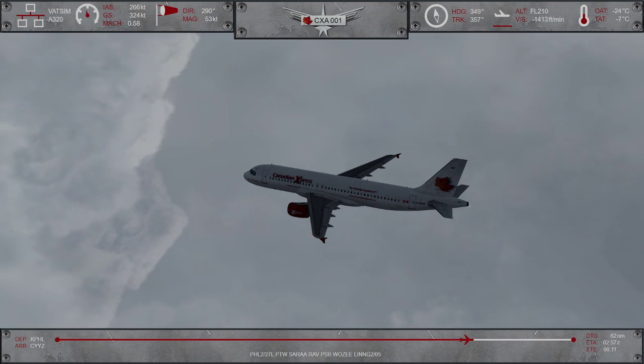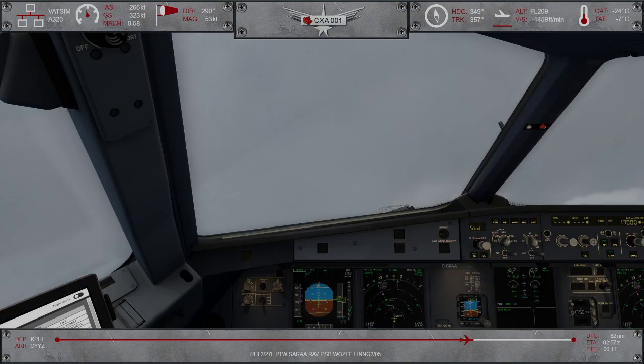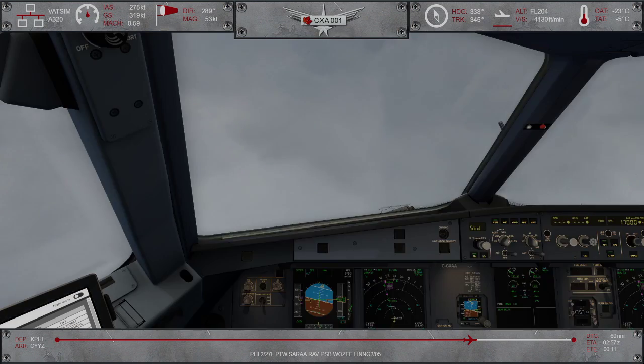United 351, vacate November. United 351, welcome to Cleveland. Taxi to the ramp via November, Lima, Kilo. Good night. And cross runway 24 left at November. 24 left at November, November, Lima, Kilo, good night, United 351. United 1611, contact Chicago, 121.275. Chicago 121.275.